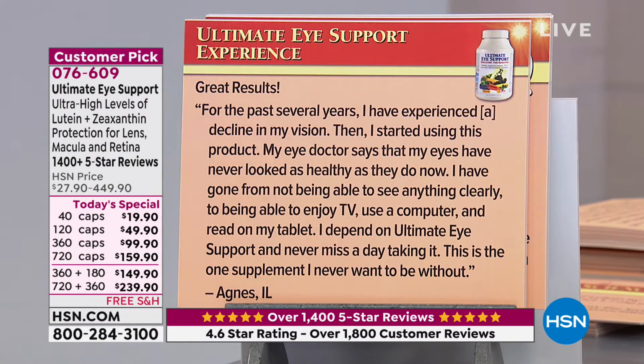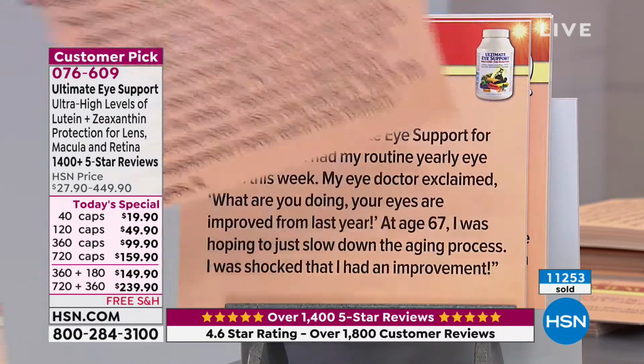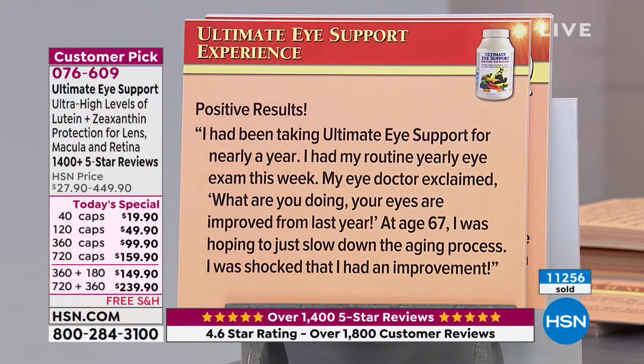"Great results. For the past several years, I've experienced a decline in my vision. Then I started using this product. My eye doctor says that my eyes have never looked as healthy as they do now. I have gone from not being able to see anything clearly to being able to enjoy TV, use a computer, and read on my tablet. I depend on Ultimate Eye support and never miss a day taking it. This is the one supplement I never want to be without." From Agnes in Illinois.